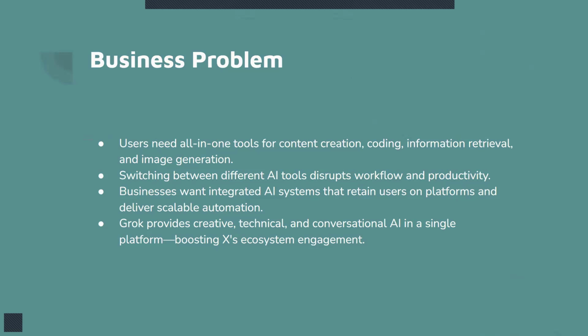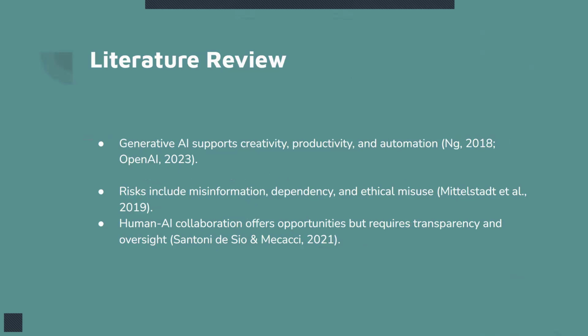The last one is revenue generation. Another issue is monetization for any social media apps or tech companies. Social media platforms are under pressure to generate revenue beyond ads. By integrating GROK into its premium subscription, X adds a paid feature that delivers practical value and positions the platform as AI forward.